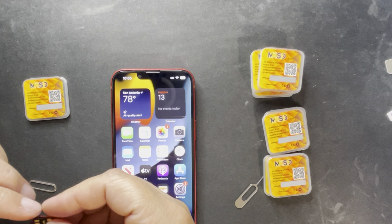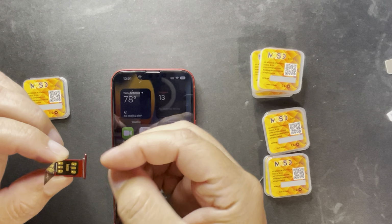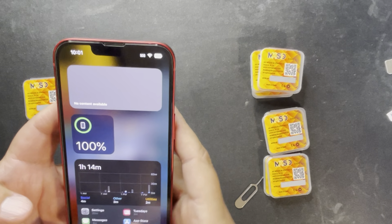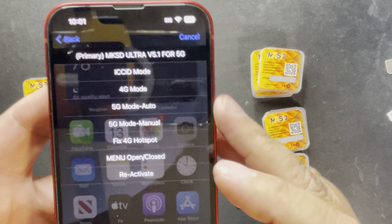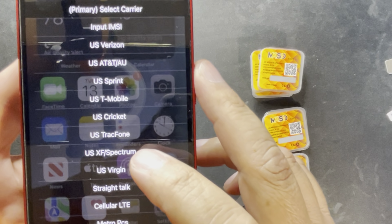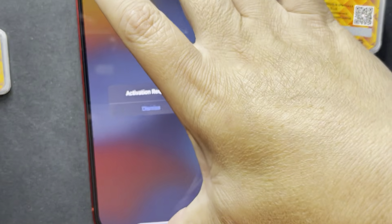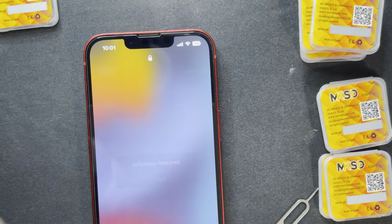So let me put this correctly then. I'm gonna grab my good one, my T-Mobile, the one that I'm gonna be using with this iPhone. And I'm gonna wait for the signal. Okay, same scenario, 5G, 5G Mode Auto, Spectrum, Xfinity Spectrum, same, accept. And as you can see the signal, sorry guys, from SOS, will change to 5G.